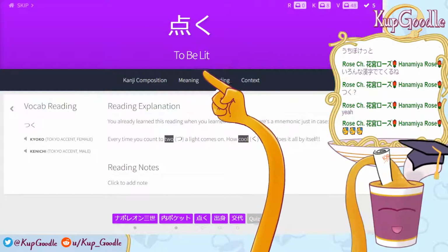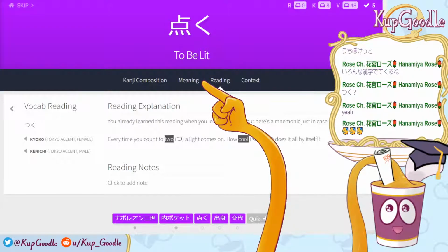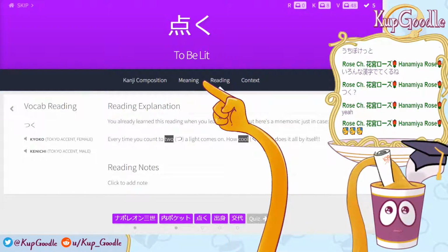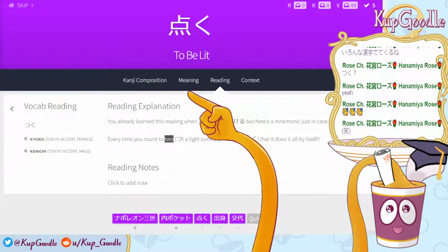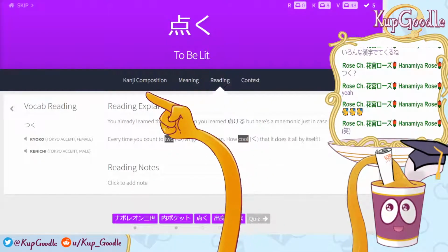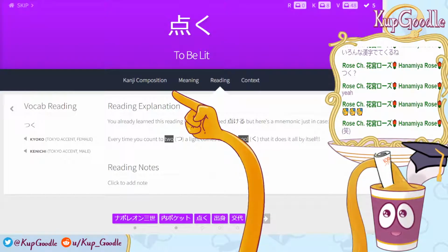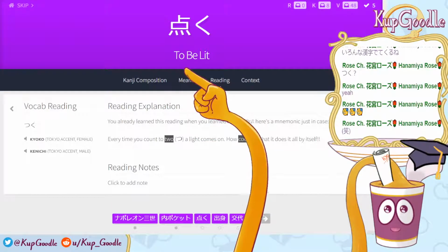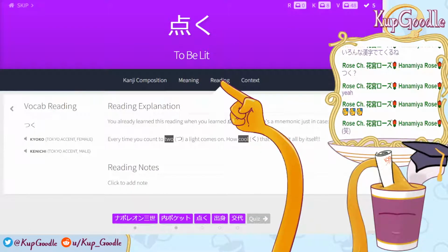Tsuku. That's the sound of when you click something on. That is when you are lighting a lighter. When you are striking a match. Tsuku. So that is to ignite something, or when it becomes lit. Not when you are igniting something. That's tsukeru. But when something is being ignited, when it is being lit, tsuku. To be ignited, to be on. So like a fire, like a stove.